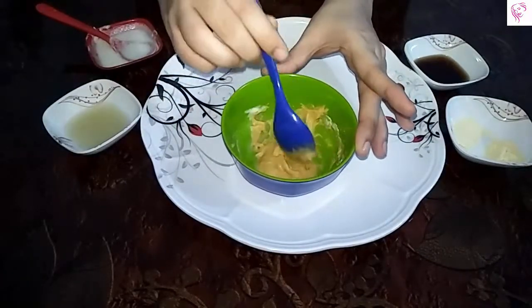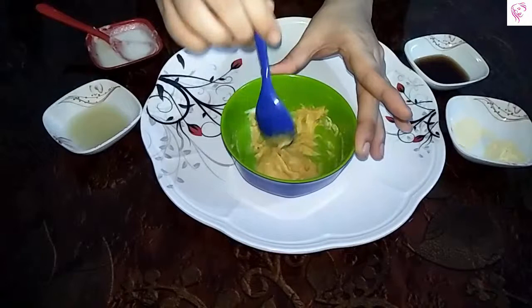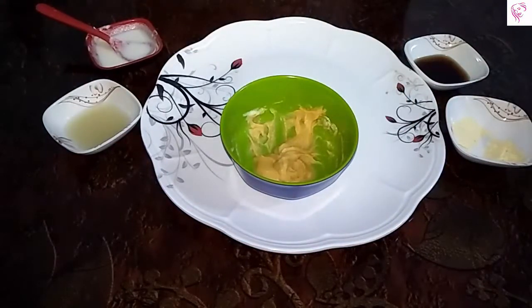Friends, use this face mask 2 times in a week. So friends, this is my super face mask that will tighten your skin in 7 days.